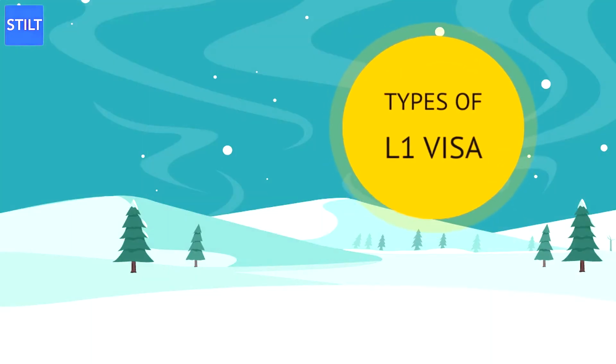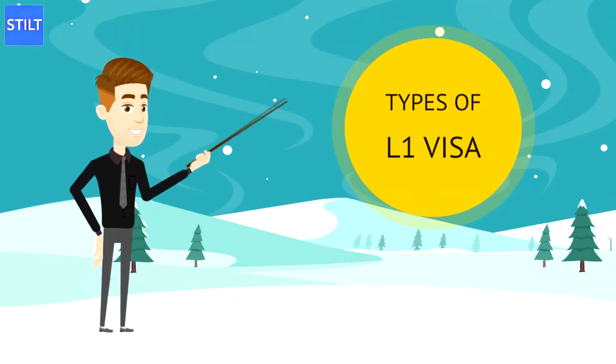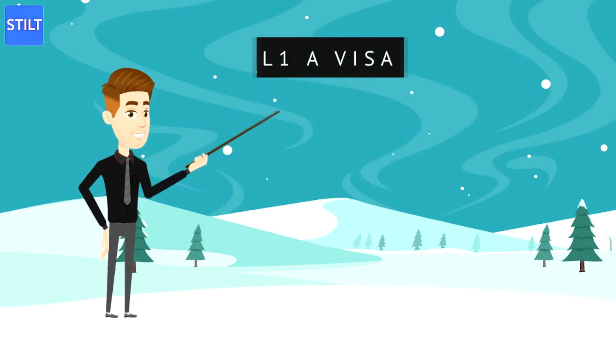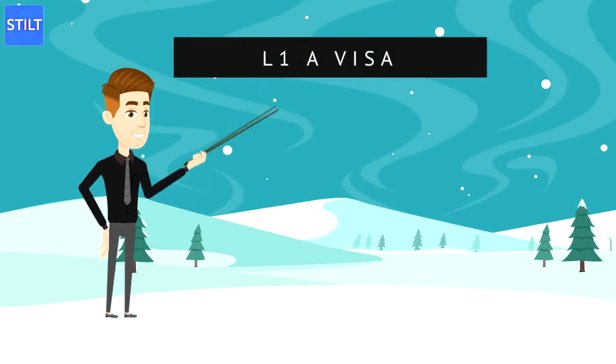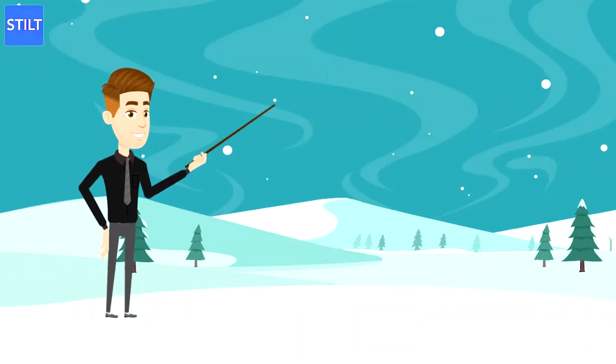Types of L1 visas. There are two types of L1 visas depending on the type of work the visa holder performs. L1A visa. L1A visas are designed for managers and executives who meet criteria specifically defined by the USCIS. Executives can make decisions of wide latitude without much oversight. Managers supervise and control the work of employees and manage the organization or a subdivision of the organization.